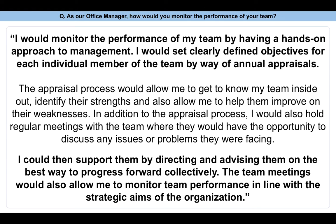So that shows that you really know how to monitor the performance of your team, but you'll do that by having a hands-on approach, and more importantly, you'll be carrying out appraisals so people know what's expected of them, and you can get to know their strengths and their weaknesses.